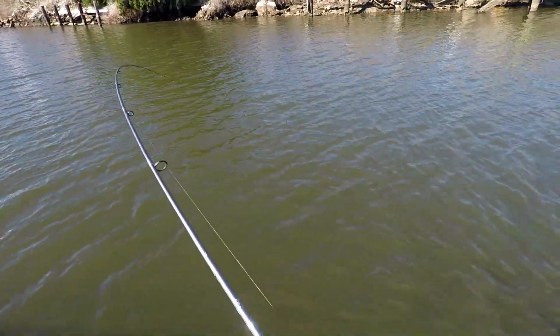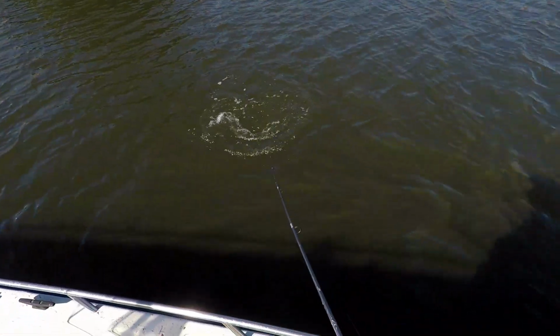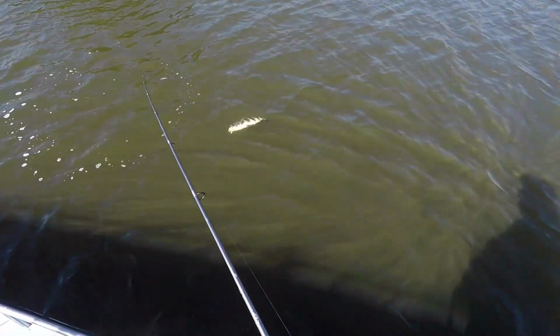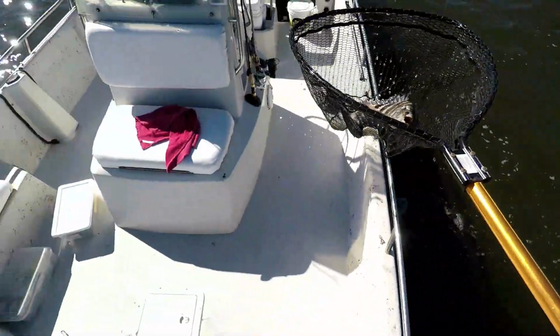Feels like a decent one here. Trying to go deep. Come on up, buddy. Got a little net ready for you. Ooh, he looks like a nice one. Where's that old net? Come on, buddy. Oh, not back down. Come on up. Right there. See the lure in the corner of the mouth? All right, got him in the boat.